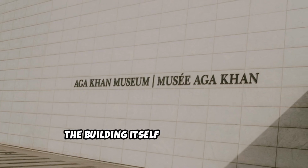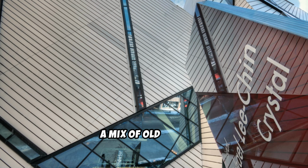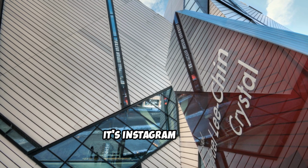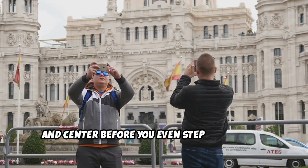First of all, the building itself is a work of art. We're talking stunning architecture, a mix of old and new, and this crazy crystal-like structure that looks like it's straight out of a sci-fi movie. Seriously, it's Instagram gold. You'll be snapping pics left, right, and center before you even step foot inside.